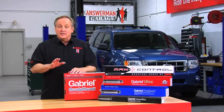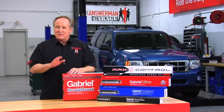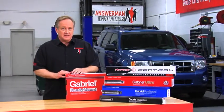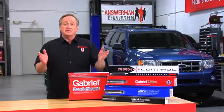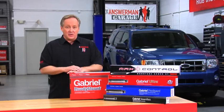Now that you know what the signs of worn shocks and struts are, you'll have a better idea of when you need to have them replaced. And when that time comes, what you really need to ask yourself is, why would you choose anything other than Gabriel high-quality shocks and struts? But that's another question altogether.